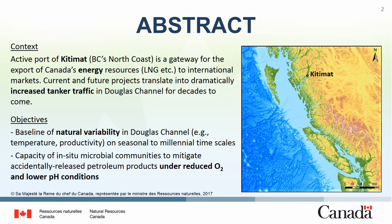The objectives for this project are, first of all, to establish a robust baseline of natural variability in Douglas Channel, for instance, in terms of temperature and productivity, and that on seasonal to millennial timescales. So we want to have a good idea of what the natural variability in the system is like.